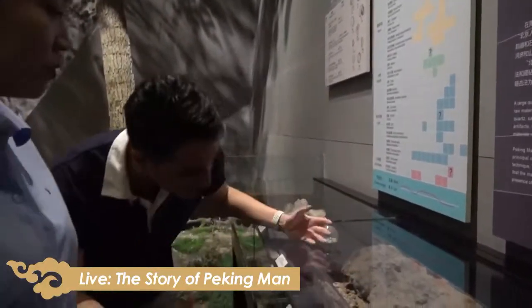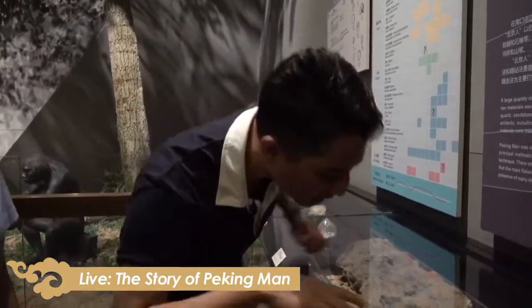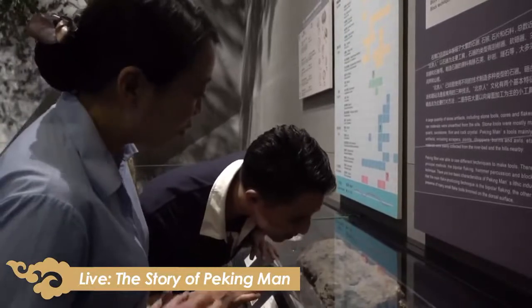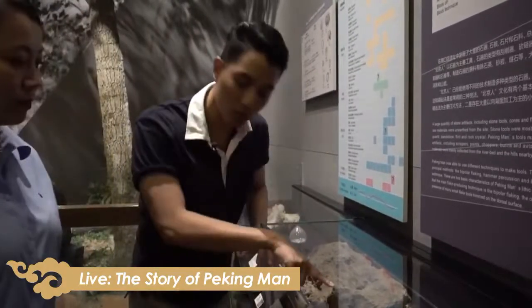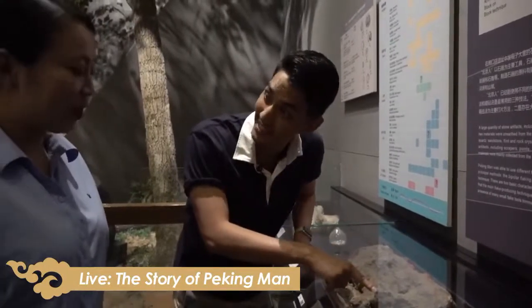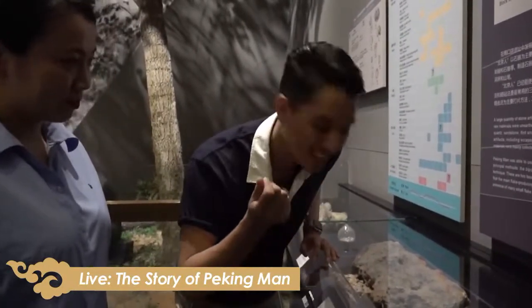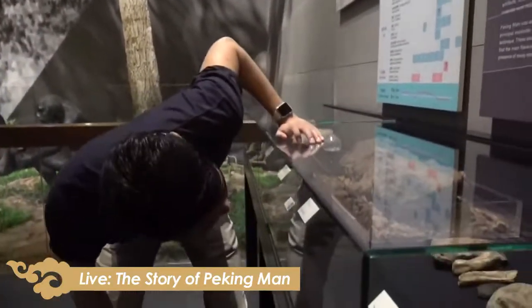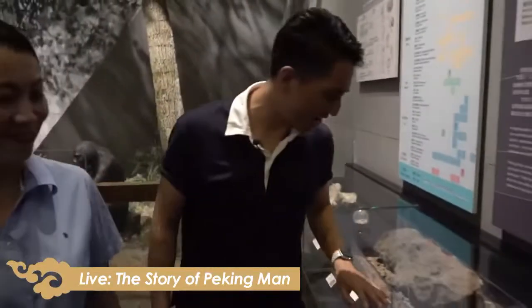Ash. This is a huge block of ash, and then these are bones and stones. You can still see the black. Because it was burned, it looks whitish and blackish. How old is this? About 500,000 years. So this is 500,000 years, and you can still see the burn marks on it. That's incredible. Oh my god.